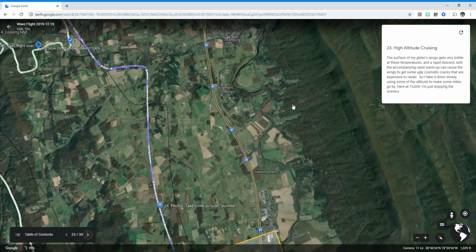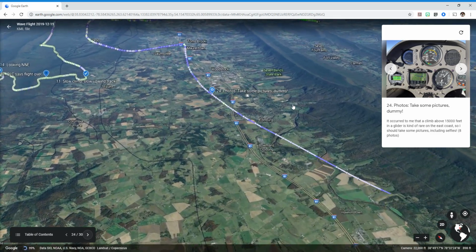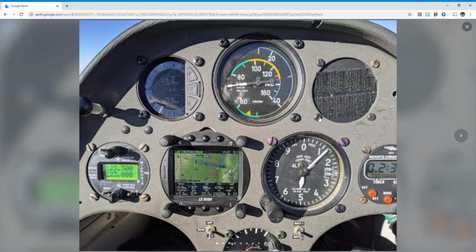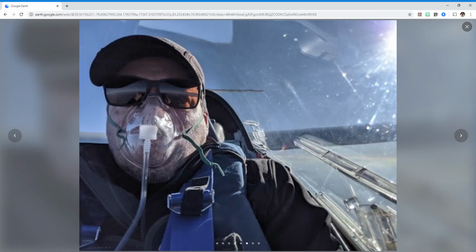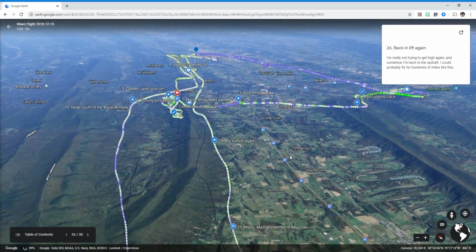So while I'm cruising along, I just take a look at the scenery because it's a really beautiful, clear day at this point. And it didn't occur to me to take any pictures at the high point of my flight. It was not until I was in my cruising mode that I started to take some pictures. So I got some pictures of the instrument panel above 15,000 feet, some pictures of the scenery off the instrument panel, and a couple selfies too. So I did a little bit of a left turn, and I'm back in the lift again.